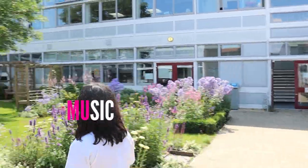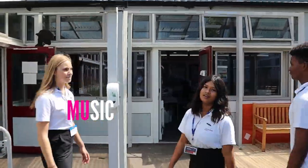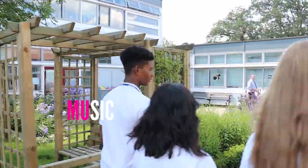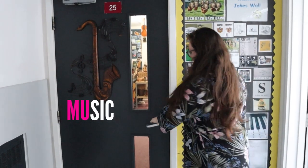This is the music department. There's two classrooms here and there'll be a new one in September around the corner. In September, this will be another music classroom. Welcome to music.